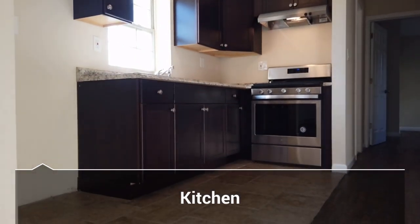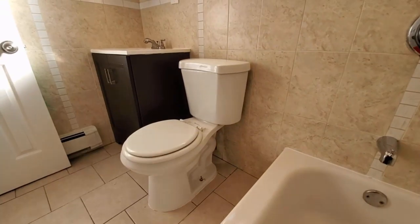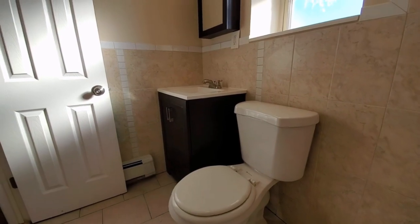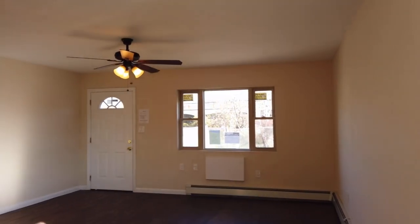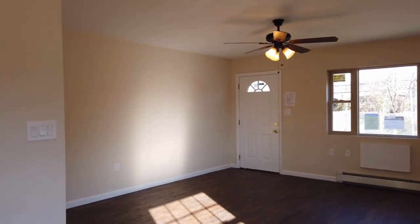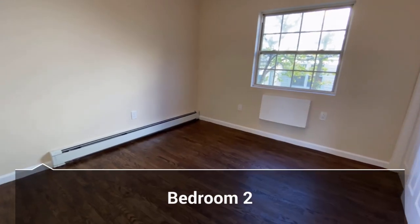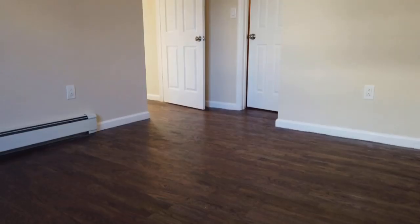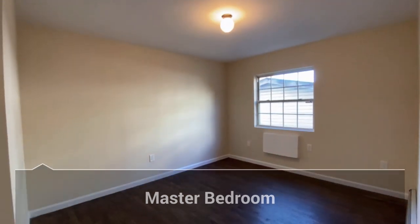This is Unit 1, and in here you're gonna find a living room, dining room combo, kitchen, 3 bedrooms, and 1 bath. Enjoy the tour. Wow, this coat closet's like a walk-in closet. Wow, this is another big closet. Unit 1 was great. Those renovations came out wonderful.